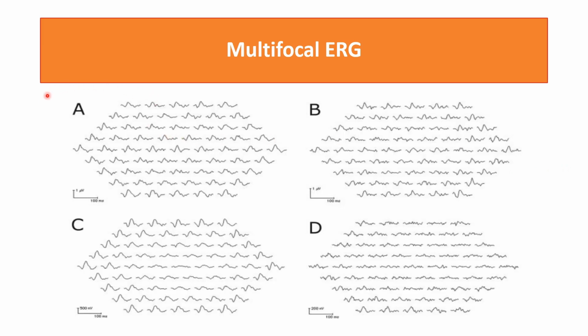Also, these are variations of multifocal ERG. For example, this ERG is normal in a patient using Plaquenil. However, in this multifocal ERG, if you focus on this ERG, you will see reduced amplitude here and here in the pericentral area, and figure C is showing that there is central amplitude loss in a patient using Plaquenil. Finally, this figure shows generalized amplitude loss in a patient using Plaquenil, which represents an advanced stage and irreversible damage for this patient.